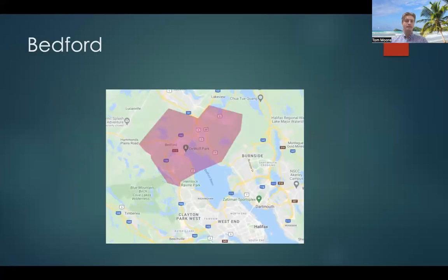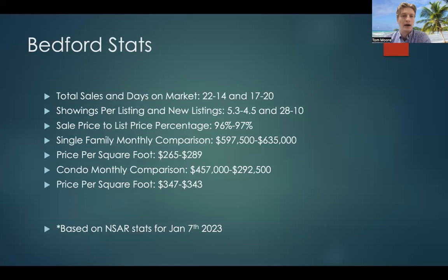Okay, so first we got Bedford. This is the area that we're pulling the data from. We got total sales and days on market. So as you can see here, the 22 and the 14 are the total sales, 22 being November, 14 being December. Days on market, same thing, 17 being November, 20 being December.